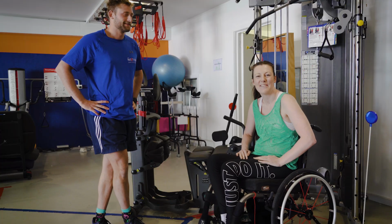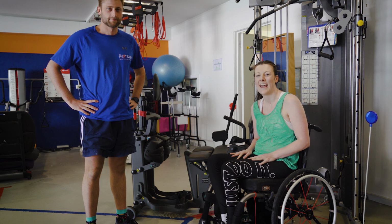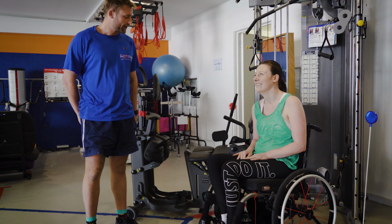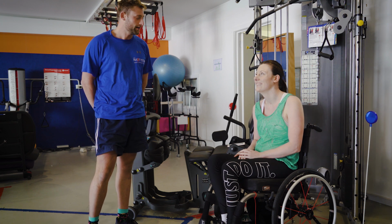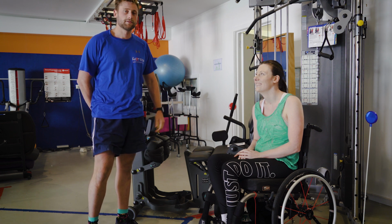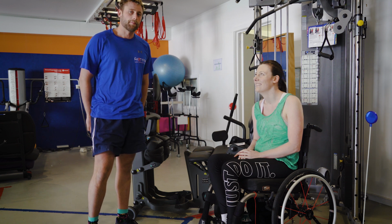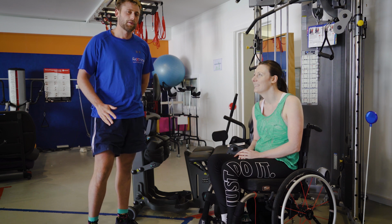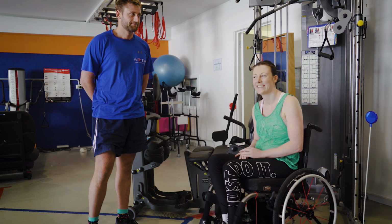So I'm here at Next Step with my trainer Mitch. He's going to take my session today, and today we're going to start with the standing frame. Why are we going to start with that? So we're going to start with the standing frame to get a bit of weight going through the legs and stretch them out. So this will help with increasing the blood flow, getting the muscles to an optimal length, and also it's good for the bone health as well. So we'll be starting with that for probably 20 to 30 minutes before going on to our next exercise. Awesome, let's get into the standing frame.